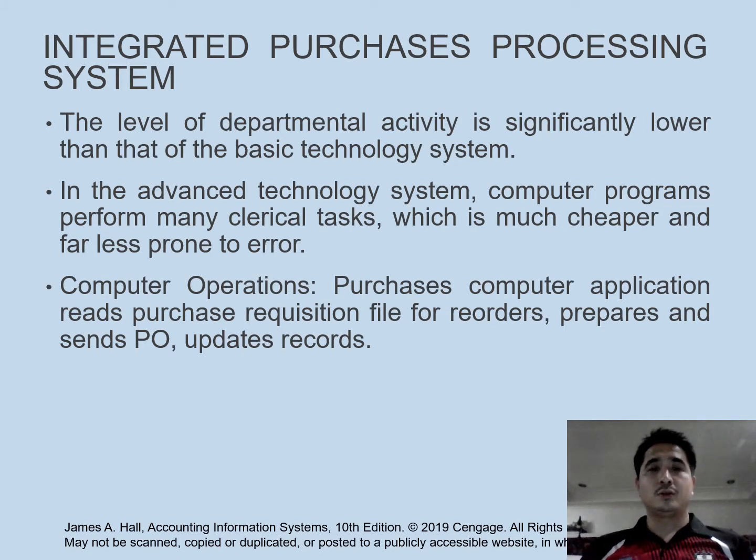Okay, so for the integrated purchase processing system, the departmental activity level is significantly lower. Before, you have lots of activities specifically for the purchasing department and general department, clerical work tasks, but in an advanced technology, you have lesser clerical activities, but more review and analytical activities.